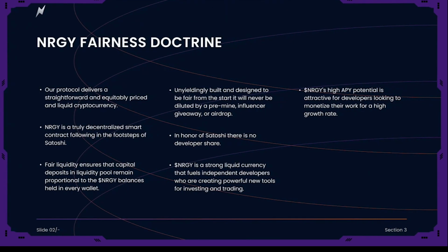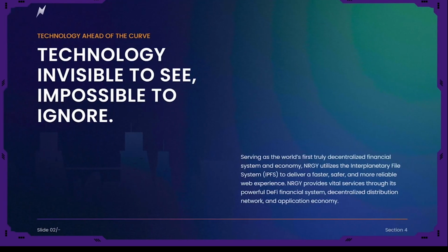You can come through here and read the fairness doctrine, all this great stuff. NRGY is a truly decentralized smart contract following in the footsteps of Satoshi. There's some really interesting things here. You want to come back and read that.